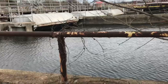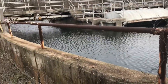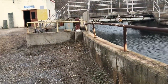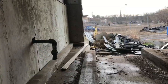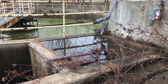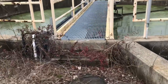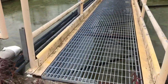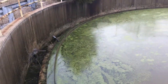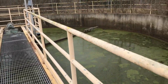I am really surprised you can access this that easily. I just simply pulled my truck up, and I'm right here. There's my truck parked right there. You can see my truck. I mean, you can see how dangerous this could be if kids were over here playing. You're straight out on this catwalk. Who knows how deep this is? Some kind of pollution, I have no idea.